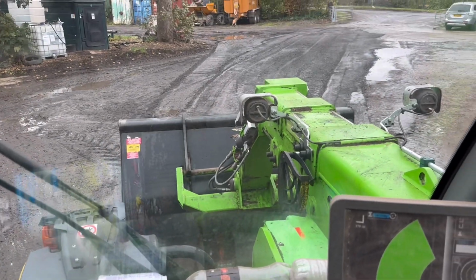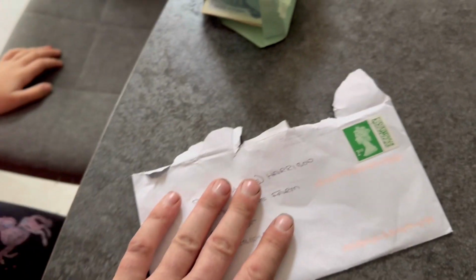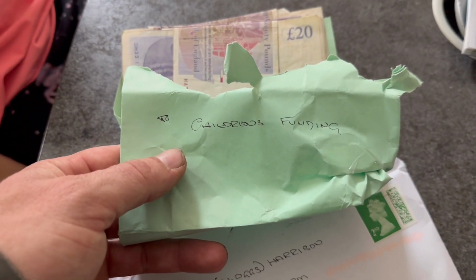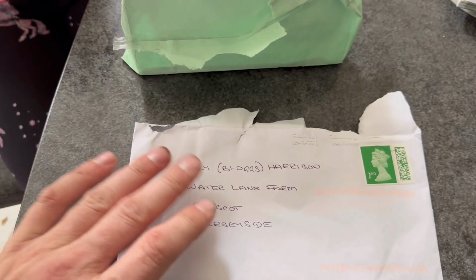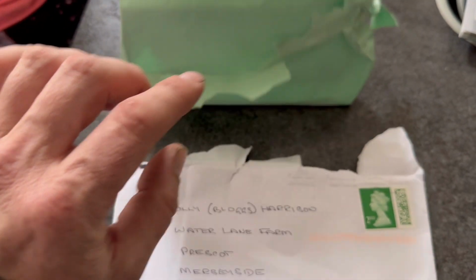This time of year when it's always wet, the yard just gets churned up. Postman's just been for the first time in a few days because the road's been closed, and in it is an envelope with £500 in. It says to children's funding, so I presume it's a donation to Old Hay. It's completely anonymous, but thank you to whoever sent it, and I'll speak to Kath from the fundraising department and get her to pick it up later.